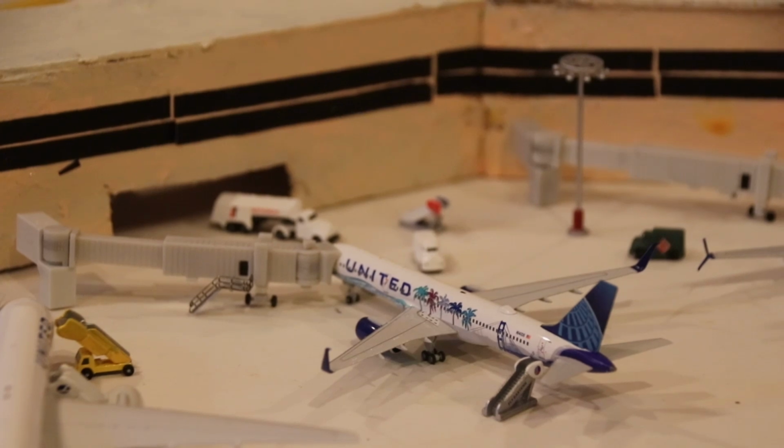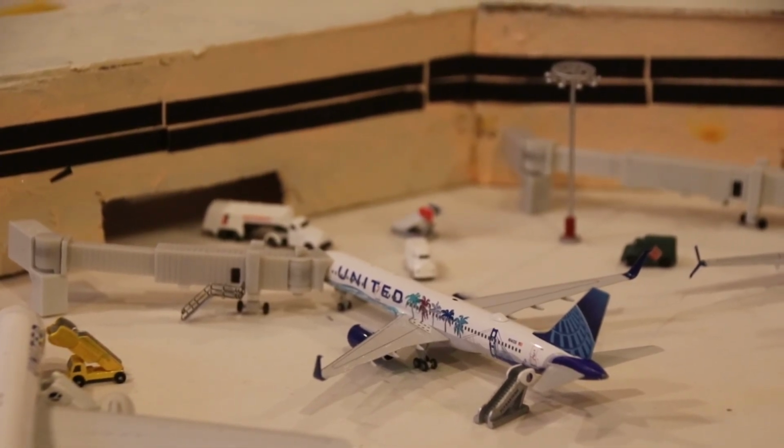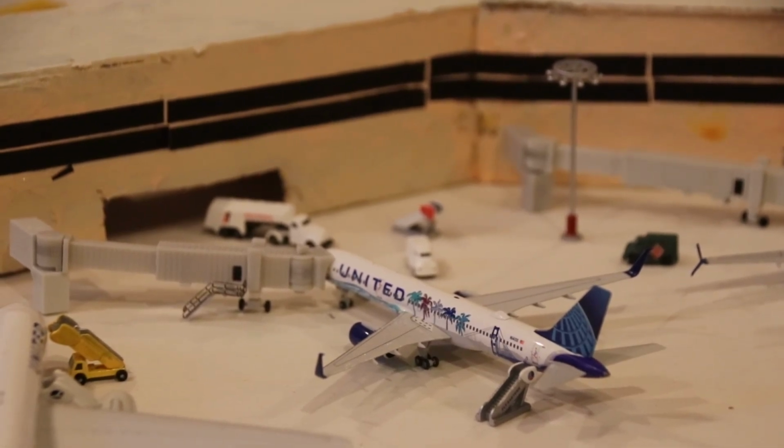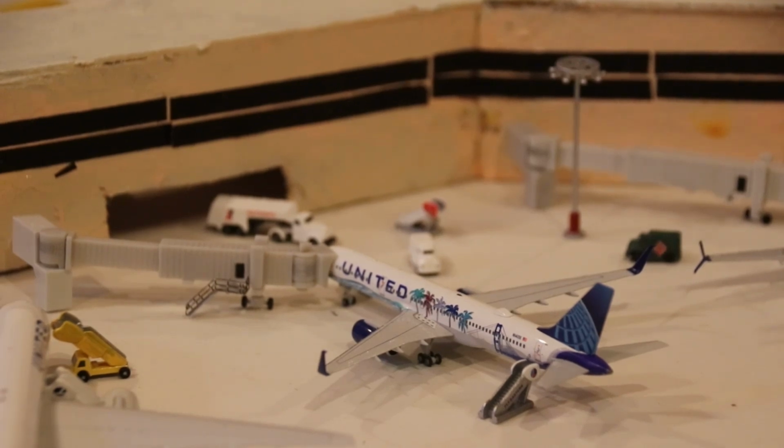At gate C89, we have the United Airlines Boeing 757-200 in the Her Art Here livery. This aircraft arrived at the gate 15 minutes ago from the turn from Houston IAH. I've seen this aircraft surprisingly at Newark every single time I'm at the airport.